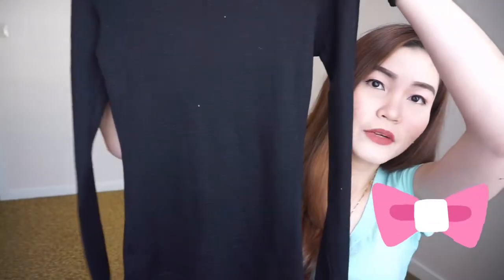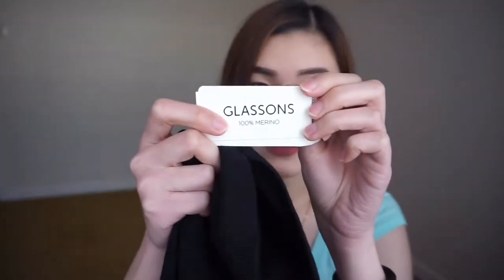So the third one is another turtleneck top, which I got from Glassons as well. This is what it looks like. It's a different material from the other two. This one is really plain. It's merino material, 100% merino. I think it's pure merino wool. They said that merino wool keeps you really warm, but I haven't worn this yet, so I can't tell you if it really does or not. I got it in size 6, and I bought it for $39.99. I'll show you what it looks like on the next clip.